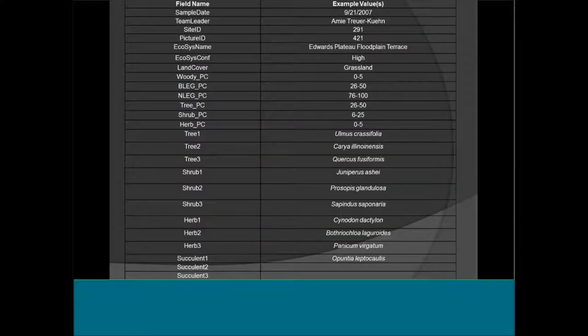This is a screenshot of what our field data form looks like. And again, I'll toggle to ArcMap to show you how it works. But we collected a sample date, the person collecting the data. Each data point would get a site ID, and then we'd take a photograph. In the field, the photograph gets the number on the camera. When you come back to the office, you kind of reconcile both those numbers. Outside of proofing the data, that's really the only other time consuming part after data entry in the field, so that's kind of nice.